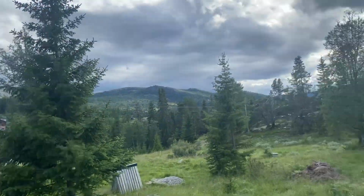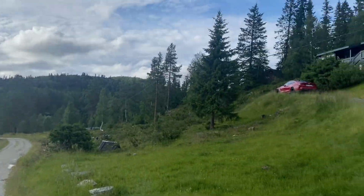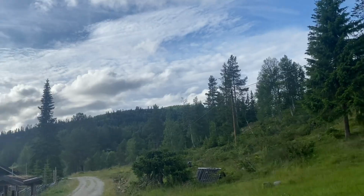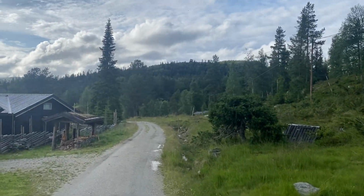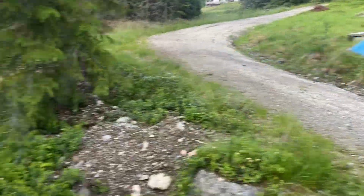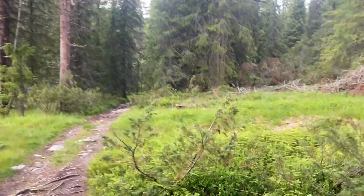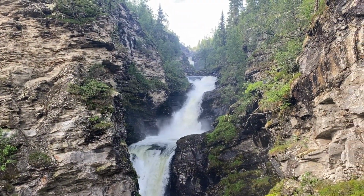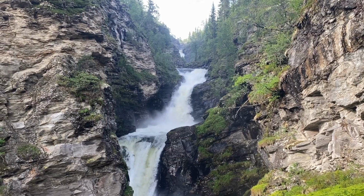It's all very upper class here. That's the big hotel lodge. Lots of nice sports cars and mountain chalets. I'm sure this will be a very snowy area through winter and spring. There's a turn off here. This blue trail's what we want to follow. So 5 minutes later, we're at the lookout for the impressive Ulafossen.